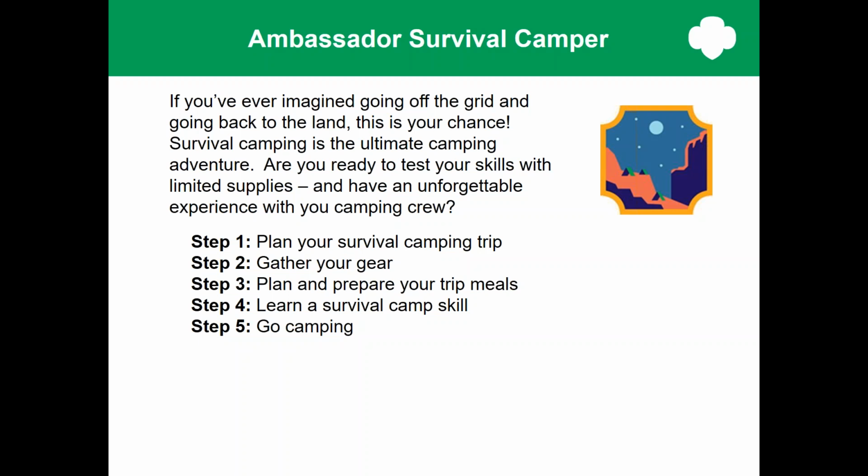They'll talk to a survival camping expert, they'll visit a sporting goods store or retail store, or they'll talk to a ranger. In step number 2, they're going to gather their gear. Even if they're an experienced camper, this badge is their chance to take their skills to the next level. Survival camping comes with its own unique challenges and requires extra special attention to their supplies.